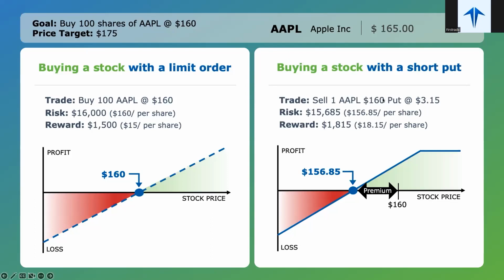An at the money option has a higher probability of moving against you, I suppose, because it's very close, literally 1 penny up or down, it's in the money. For $3.15, that's the amount of premium that you receive, so $315. You've reduced your risk by that amount of the premium, and you've increased your reward potential by that amount of the premium.